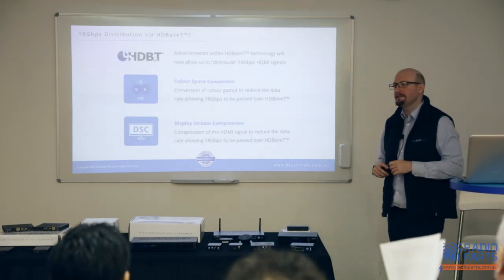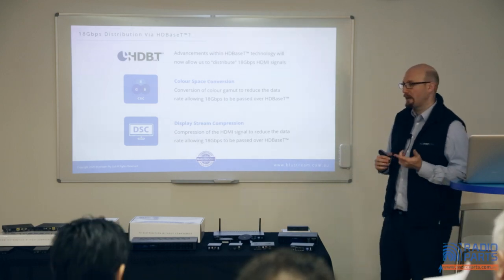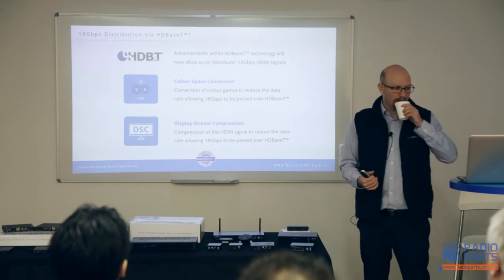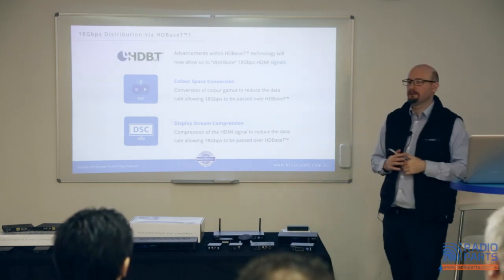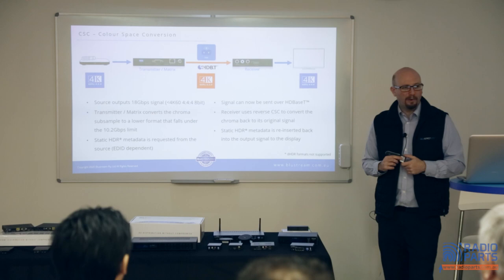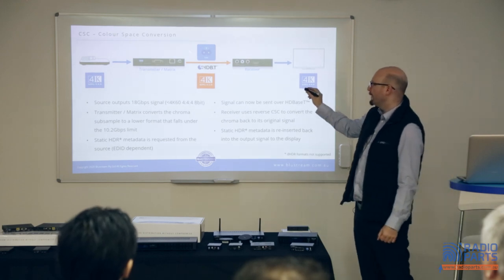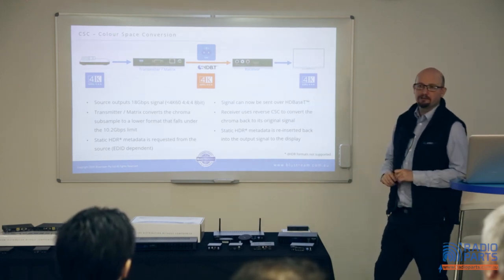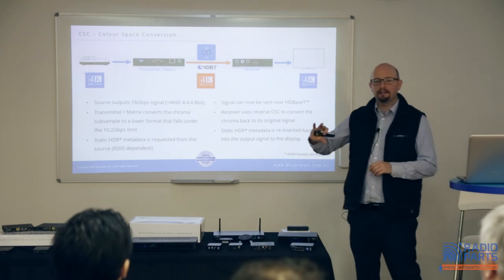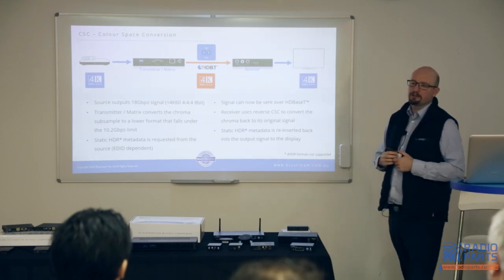So how do we handle 18 gig signals with HDBaseT? There are two technologies on the market currently. One is called CSC, or color space conversion, where we reduce the color gamut to transmit that over HDBaseT. And the other is DSC, or display stream compression, where we compress the signal to distribute that over HDBT. The way in which CSC works is it takes a 4K 60Hz 444 signal, an 18 gig signal, and a transmitter or a matrix converts that to 4K 60Hz 420. So it converts it from 18 gig down to 10 gig, transmits that over HDBT, and at the other end we do what's called reverse CSC, where we convert the format back to 4K 60Hz 444.